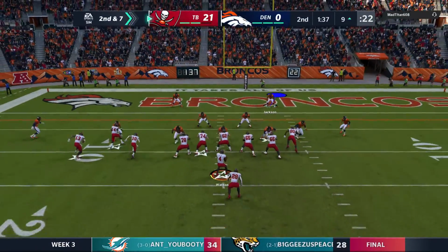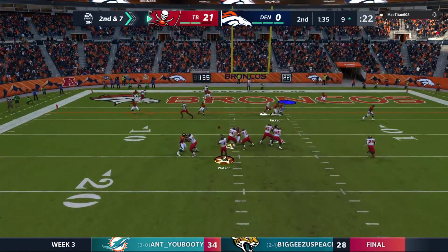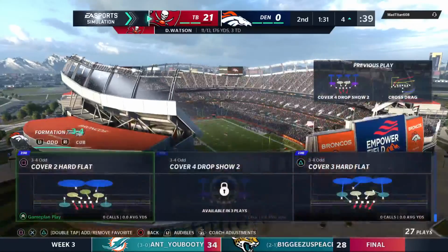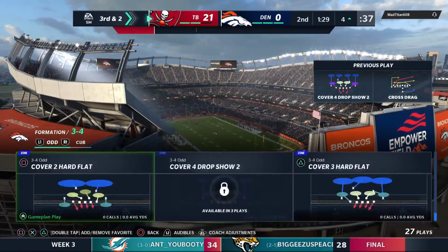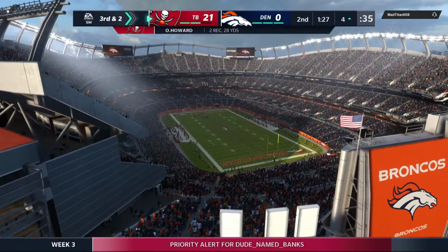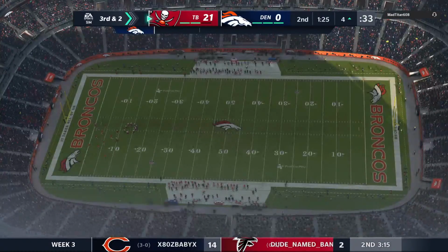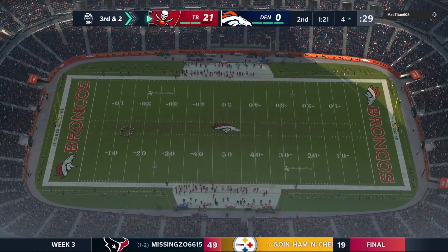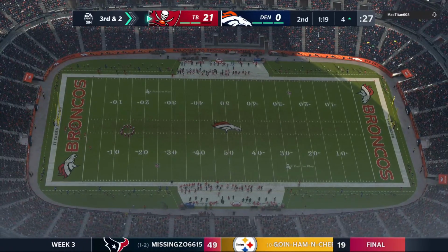3 to the left, 1 to the right on 2nd and 7. This will be caught at about the 6. And the stop will come inside the 5 at the 4. That catch good for 5. It's 3rd down. Brandon, perfect defense in this situation would have meant that there was an incompletion. They would have picked it off. Okay, so they gave up the completion.